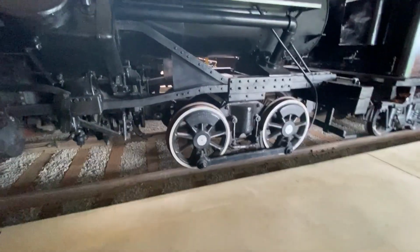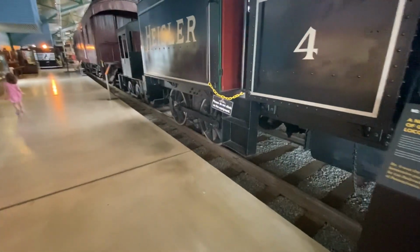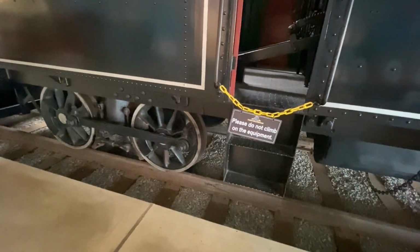The Heisler is the only type of geared locomotive to have drive rods, as the 2 wheels in each truck are connected together in this way. Heislers are also considered the fastest, with a top speed approaching 20 miles per hour. There were only around 600 Heislers built.